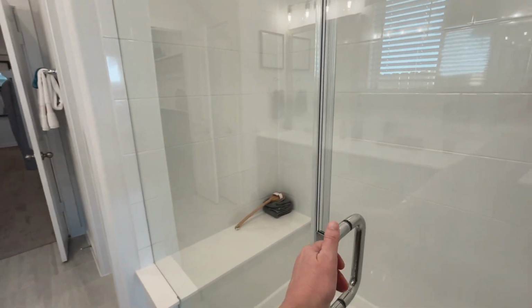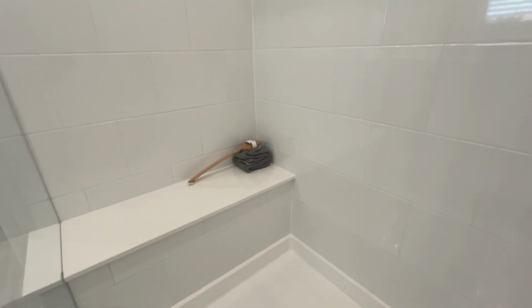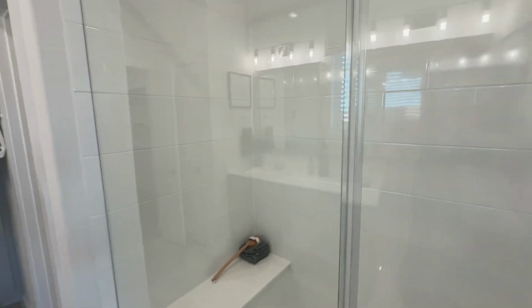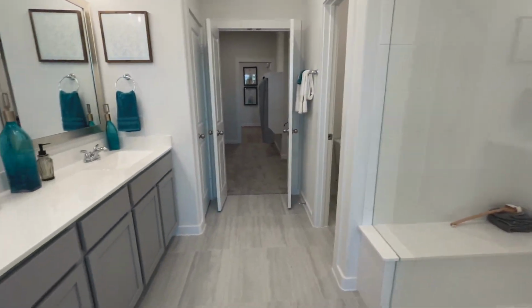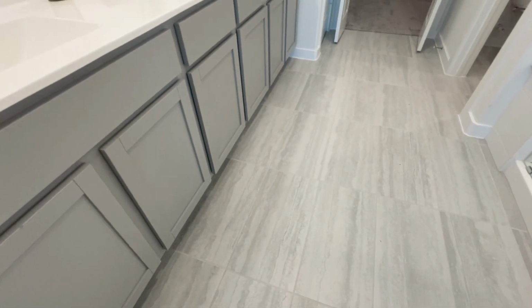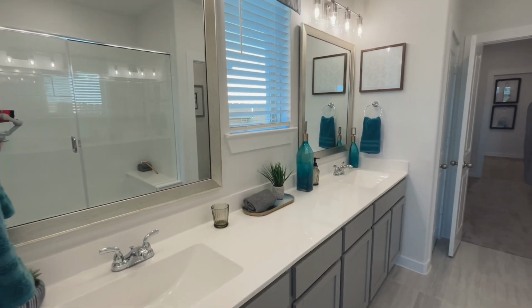Again, I had to double check with the builder sales rep about the shower. I was like, are you sure the shower isn't an upgrade? I said, no, all included. So oftentimes to get a shower like this, you have to pay an upgrade price, but this is all included. You have the tile flooring. It's kind of gray, cool gray tone throughout.